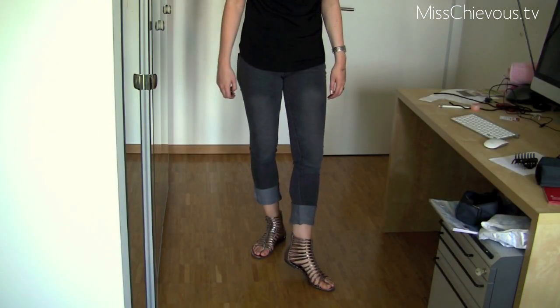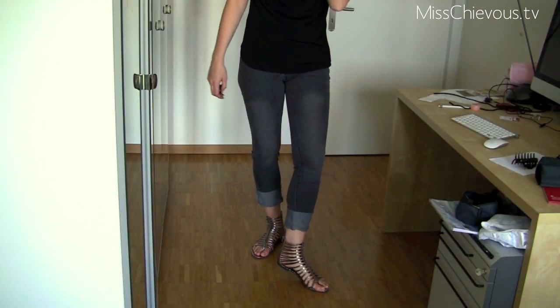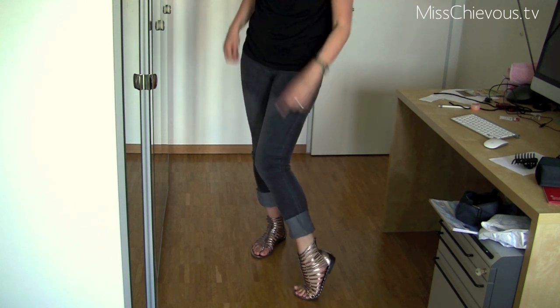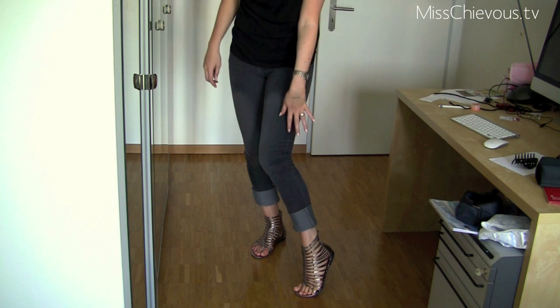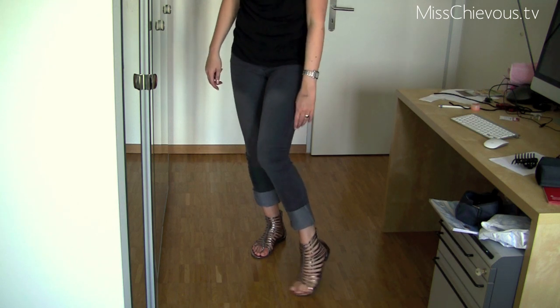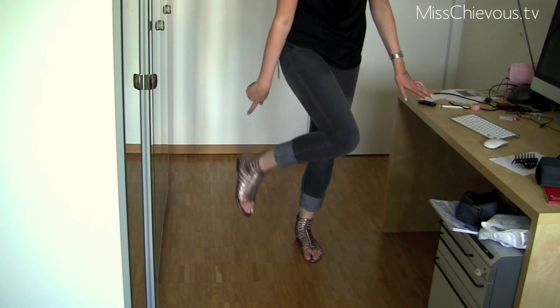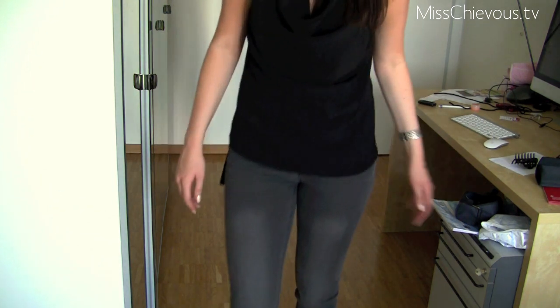I'm just wearing these gladiator sandals with it that I bought, I think, last time I went shopping, and I rolled up the top just because for summer it's nice to have that cropped look. But in the winter, because these I think are actually winter, then of course you can roll it down, you can wear it with your boots and stuff.